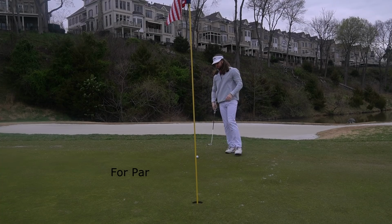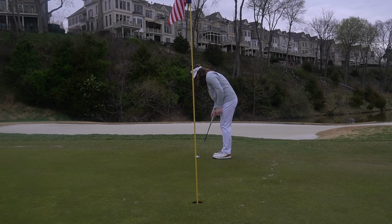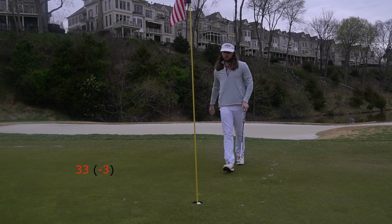So I knew this was moving right to left. Had a pretty good feel for the putt. So I was just trying to make a good stroke, and once again, just let whatever happens happen. Just try to make a smooth putt. So I put a good stroke on it and it broke right in there for a 3-under par 33.